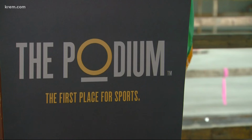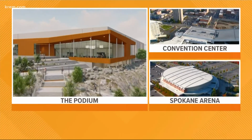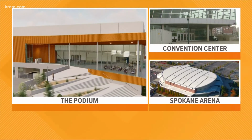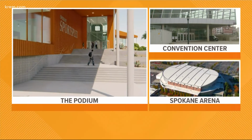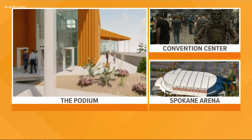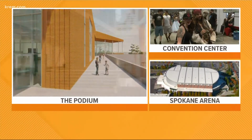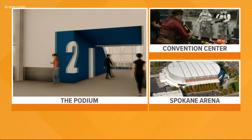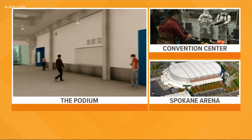Absolutely. So another thing that sets this facility apart is that organizers say that the venue will bring major sporting events to Spokane. And they say the arena can host large spectator events and even cater to the specific needs of tournaments. It also has the space to host a number of courts or fields. However, city officials say the arena and convention center can still provide supportive space for the tournaments.